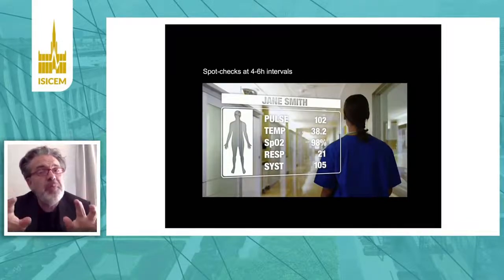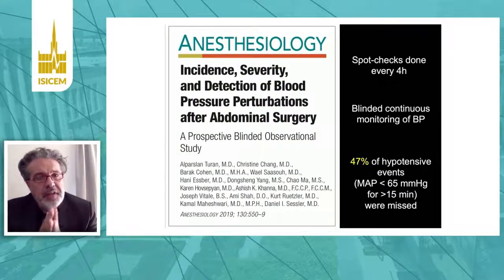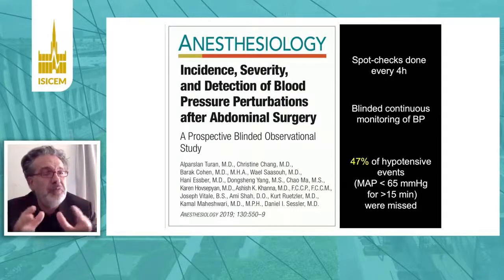And after surgery, most patients are on the wards, where nurses are doing spot checks of vital signs, usually every 4 to 6 or 8 hours, including blood pressure. And so we know from this study published in Anesthesiology last year that when nurses are spot checking blood pressure only every 4 hours, they miss around 50% of hypotensive events. So when patients develop hypotension on the wards, usually it is undetected, and then patients may remain hypotensive for hours.